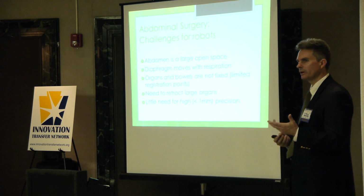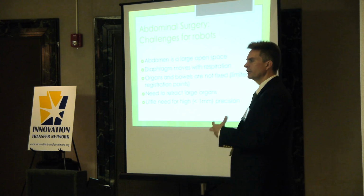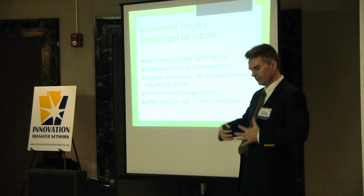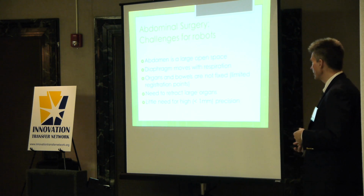These large spaces are a problem for a lot of robots. They're big open spaces with relatively few points of fixation and registration. They move. The organs in the bowels inside, I mean, the bowels are all squishy and they float around. They're semi-fluid. You may need to retract these organs.